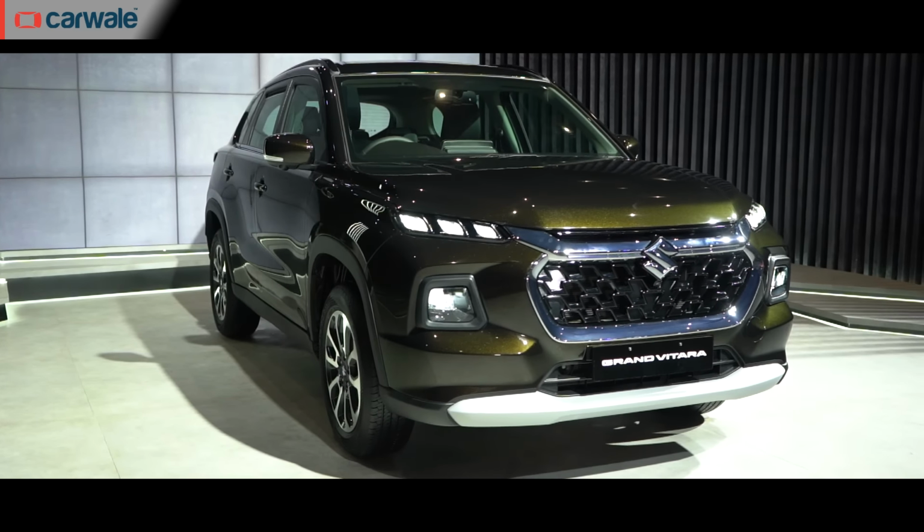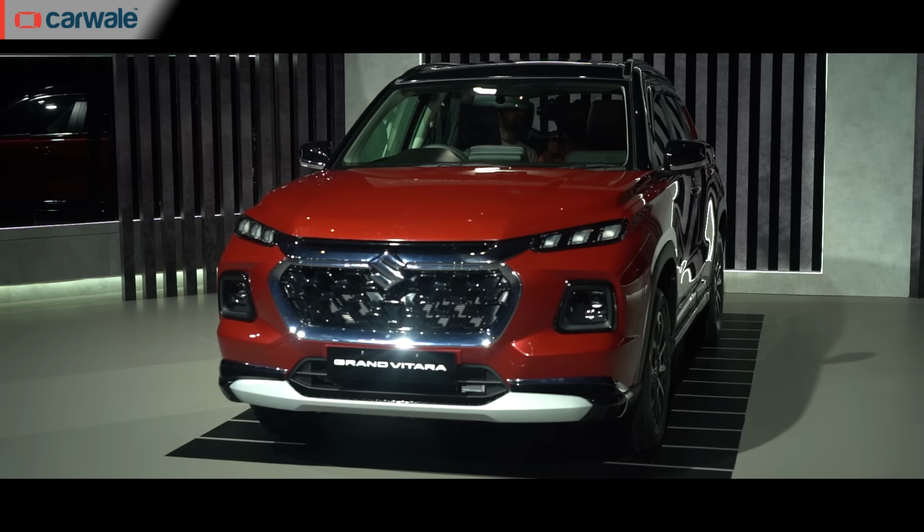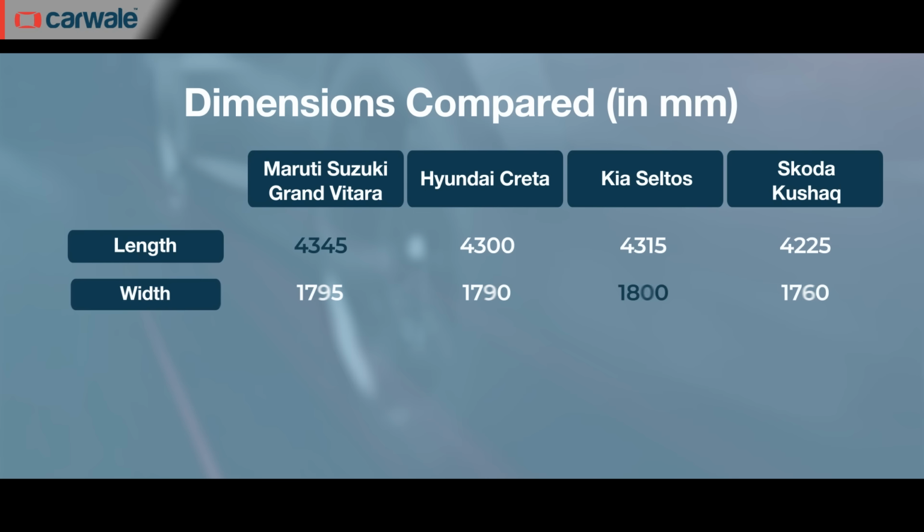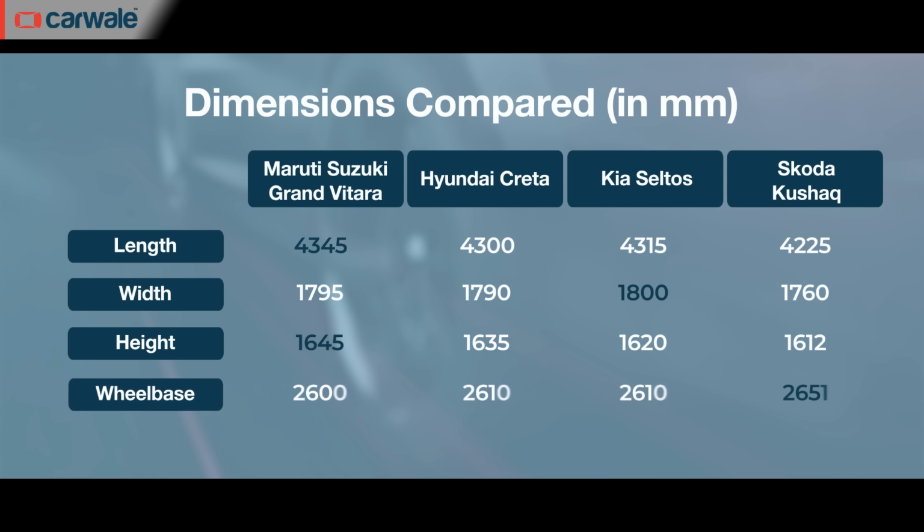Now, when we saw the car during the unveil under artificial lights and inside a closed place, it didn't stand out as much, but this is a big car. It pretty much belongs in the Creta and Seltos category. You can see it visually. It has decent road presence, unlike, let's say, the Tiguan or the Kushaq, which are similarly priced, but of course they're half a size smaller, if you will.